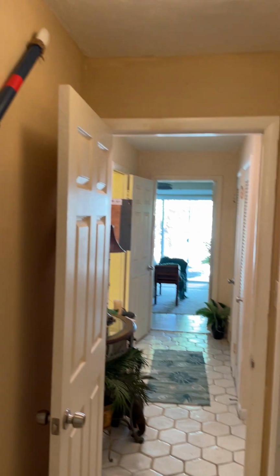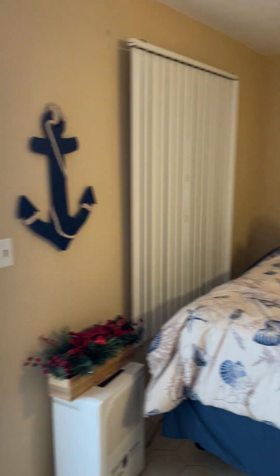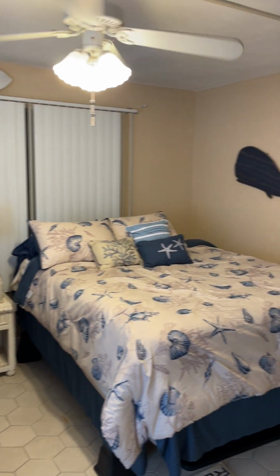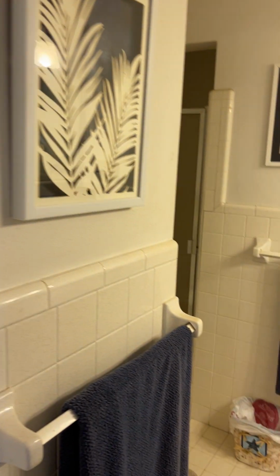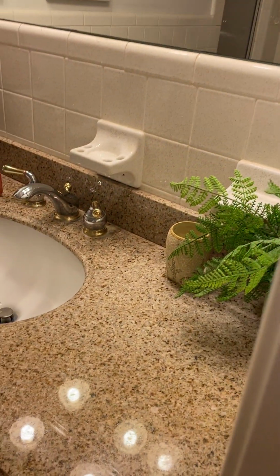which would be its own separate self-contained unit with the door that closed. And then it would have its own bedroom that could be locked out from the rest of the building. Now, this is looking like it's pretty much almost all original. I think they may have changed the countertop, but this looks like the ancient tile.